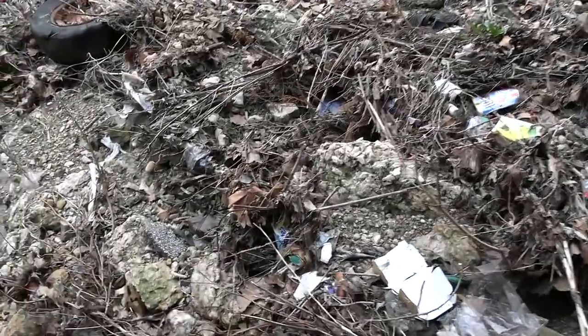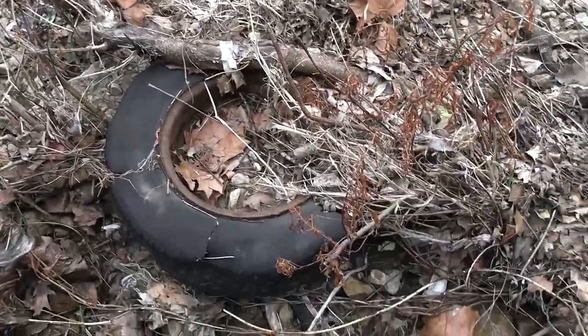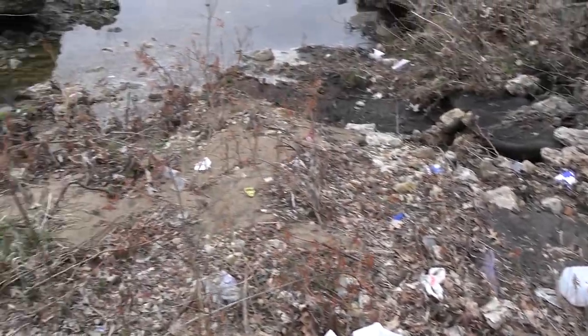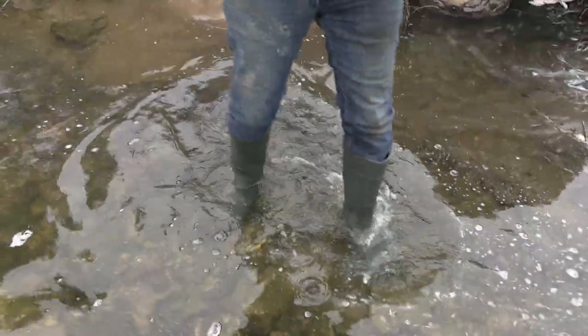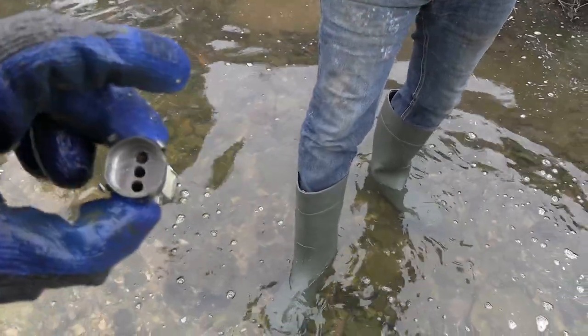Guys, look at this. There's a whole tire right here. Look at this tire. There's a whole bicycle under this. It's under all this. Look at all this junk around here, guys. There's so much stuff in here. Who knows what we're gonna find over here? Look, we got some electronic right here. I don't even know what to call that. Like, look at that. What is that?